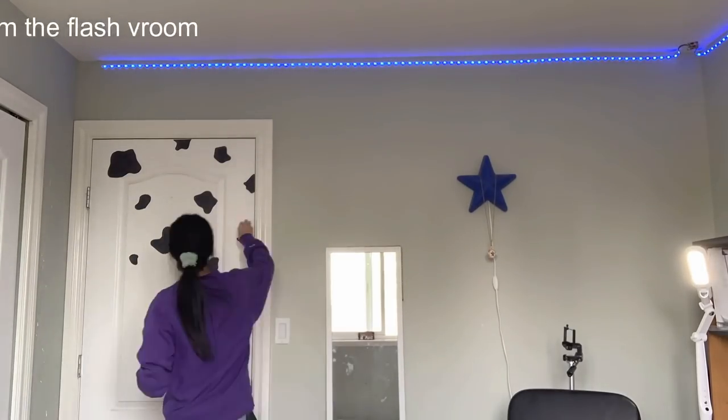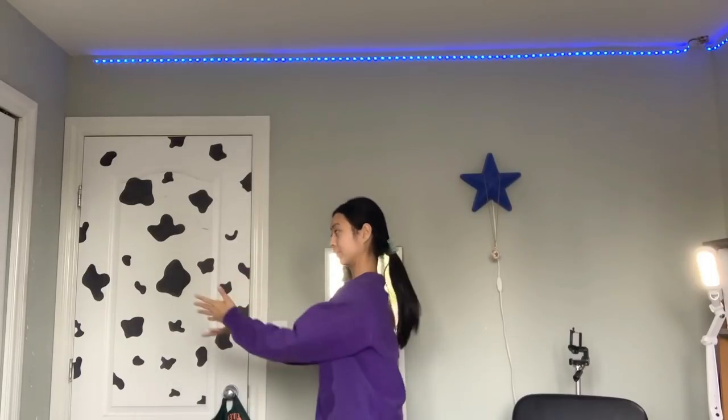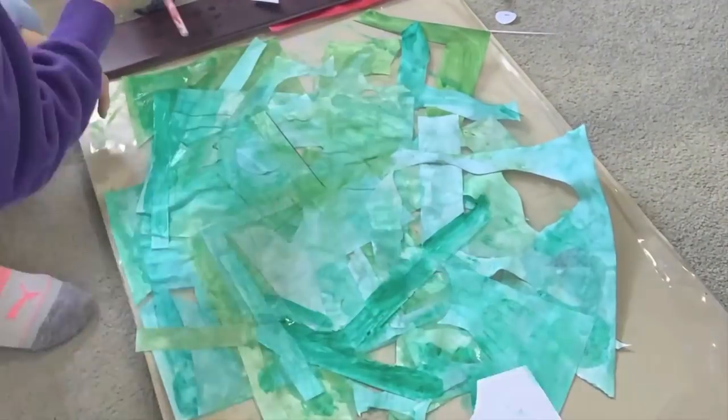I will be doing my door with the cow prints. So the door is done. That bottom part, I'm going to use the scrap paper, like these parts, and make grass. So it's like, paint them green, and then tape them to the bottom. So for this part, I basically just painted over all of the scraps. Yay me for not wasting paper.